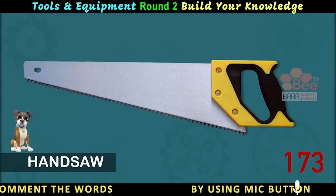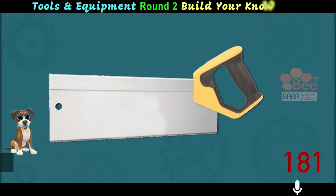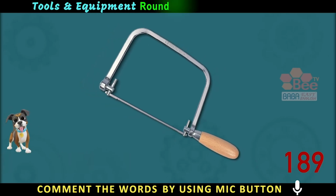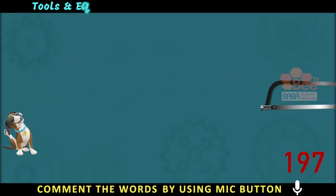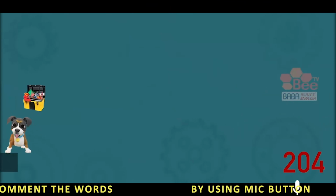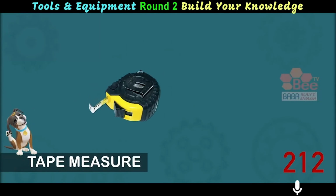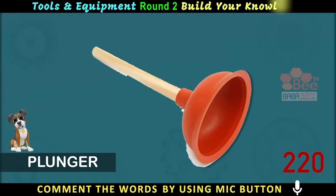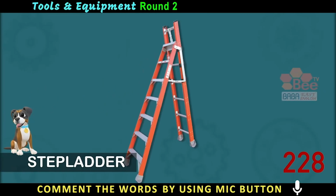handsaw, backsaw, coping saw, hacksaw, chainsaw, toolbox, tape measure, plunger, stepladder.